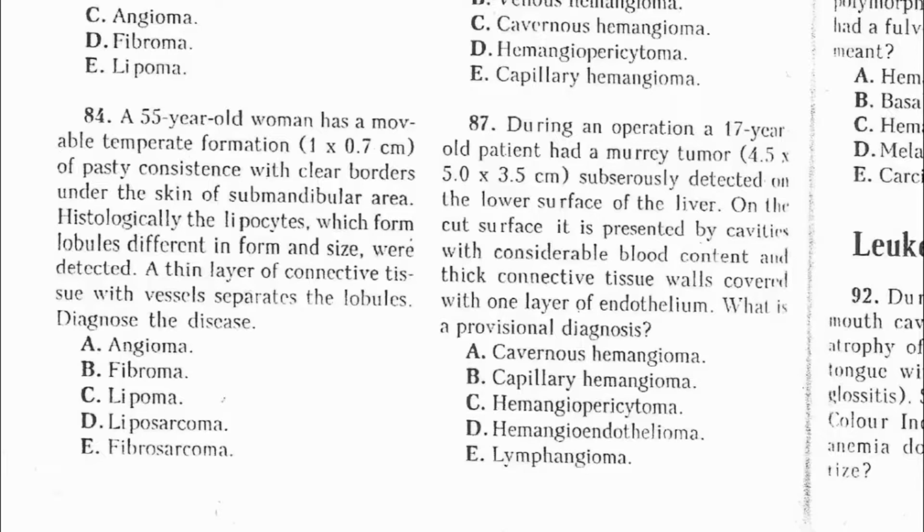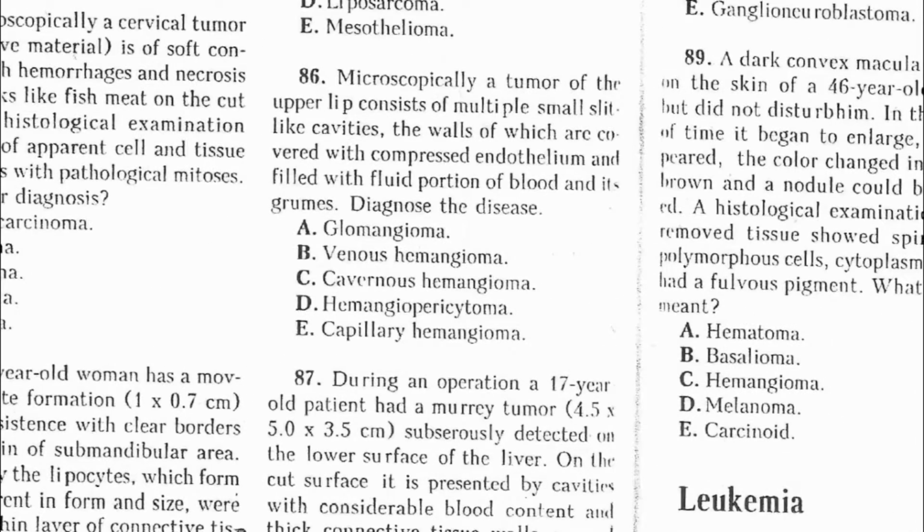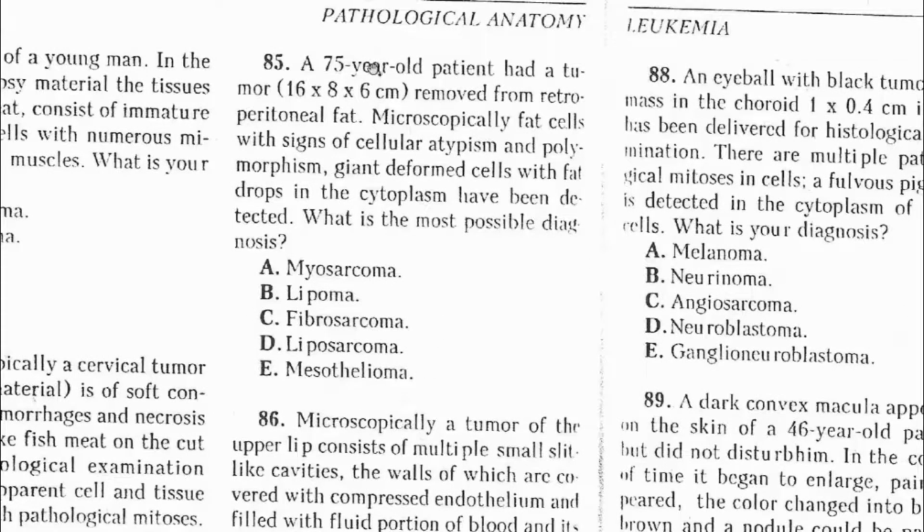Okay. Your answer here is lipoma. Why? Because lipoma is a large tissue or tumor composed of lipocytes of different degrees of maturity and lipoblasts. So your answer here is C, lipoma. Lipoma. Shortly we will see where liposarcoma is.